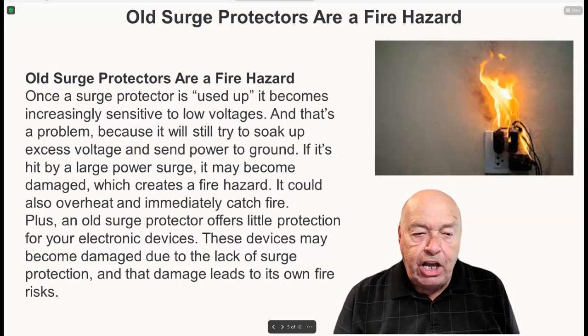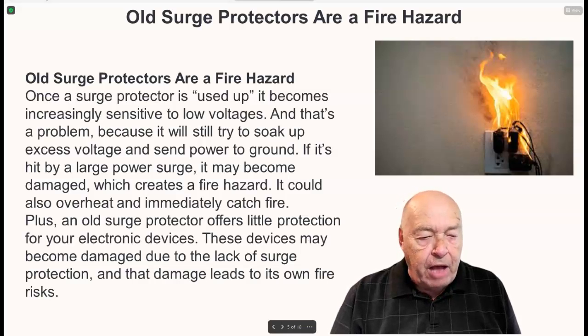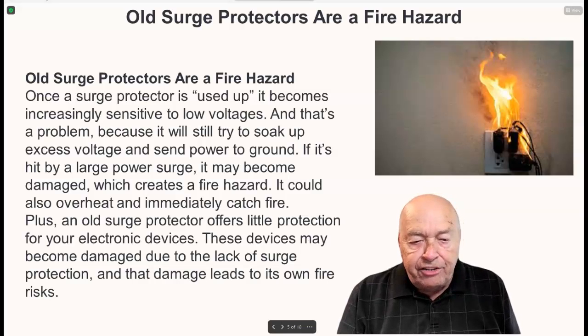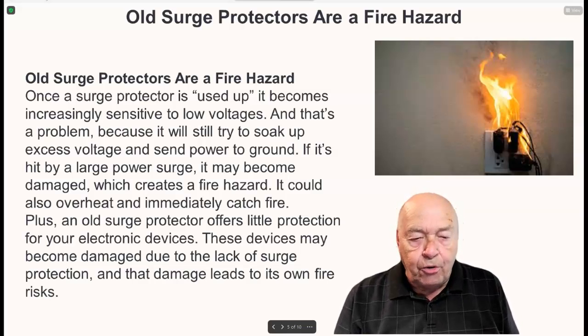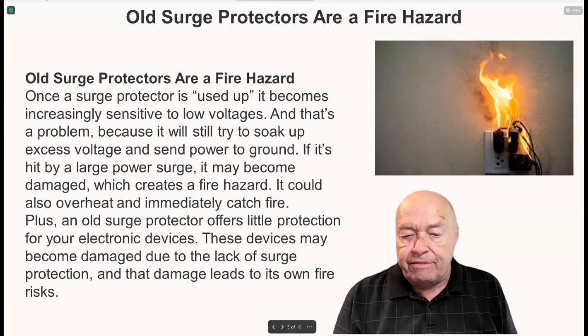As I mentioned in the beginning, old surge protectors are a fire hazard. Once a surge protector is used up, it becomes increasingly sensitive to low voltages. And that's a problem, because it will still try to soak up excess voltage and send power to the ground. If it's hit by a large power surge, it may become damaged, which creates a fire hazard. It could also overheat and immediately catch fire.